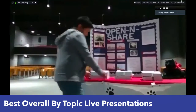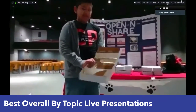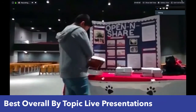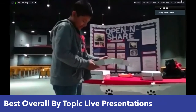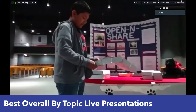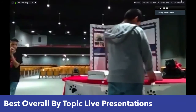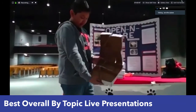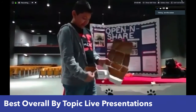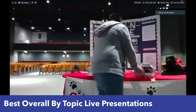For our first prototype, we built this, but we realized we messed up because it's not perforated. So for our second prototype, we did this, but instead of it being perforated, we used Velcro. Finally, for our last prototype, we made it perforated, and you could just tear it off like this, and then you could eat whatever it is that you want inside.